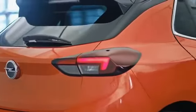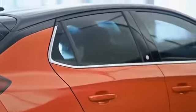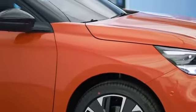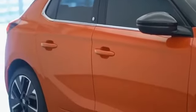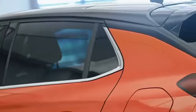So one thing that's very important for us is to show that our electric car is a dynamic, fun car. And part of that is showing it in this very confident orange color, something that we really think conveys everything about what this electric Corsa is.